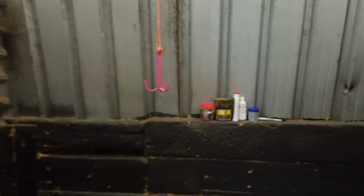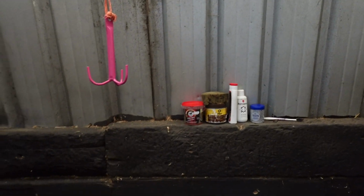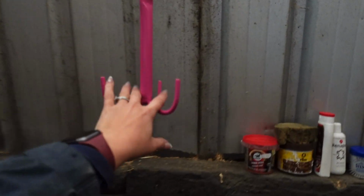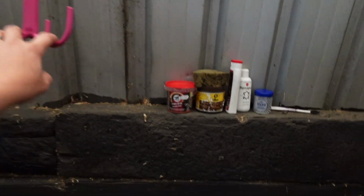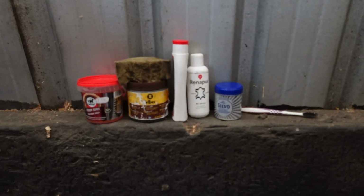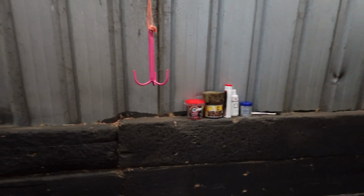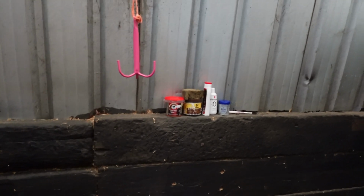Then we pan round, and I have made myself a tack cleaning station. Though that was terrifying to put up, but I ordered this hook in pink, of course, and I just put out the bits and bobs that I use mostly to tack clean. So I have a good tack cleaning station, because I do like to clean my tack after I ride, but it wasn't always working out.